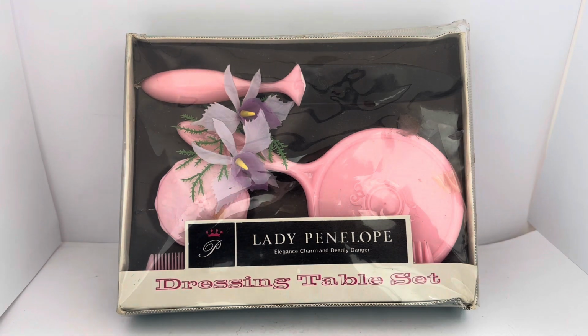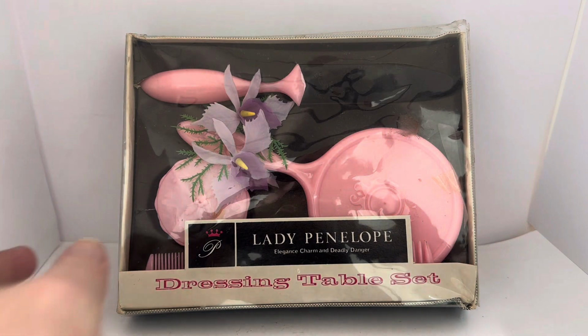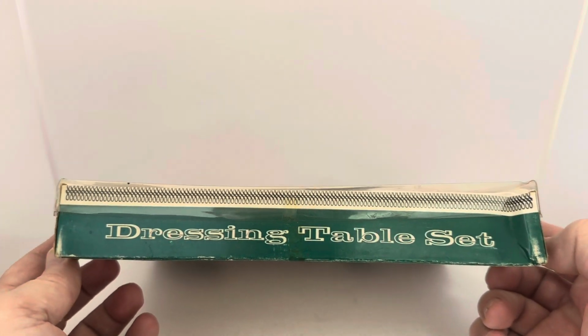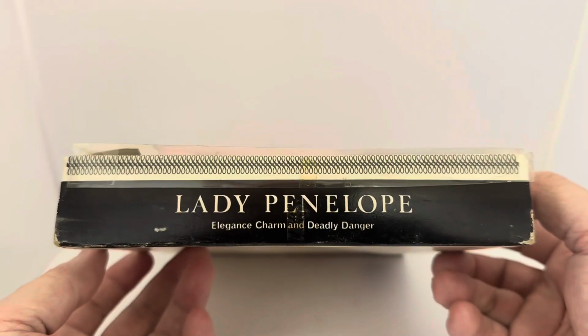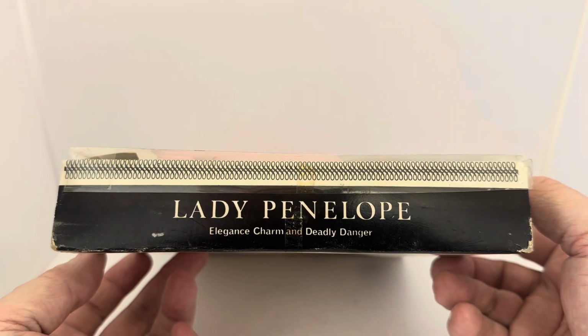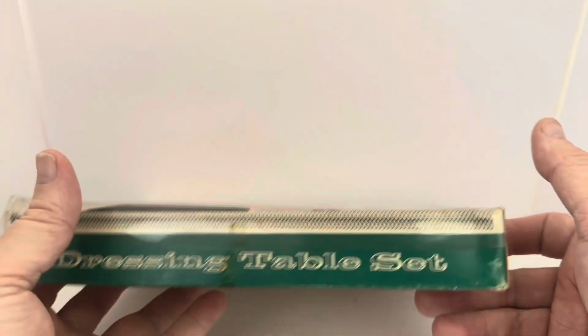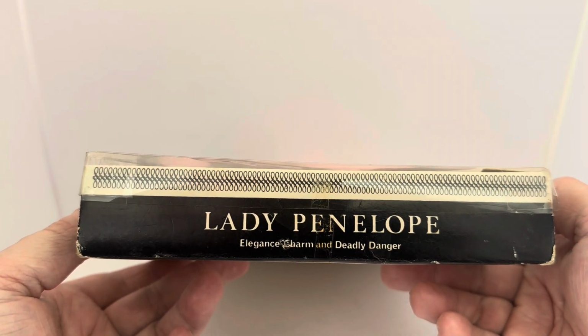Okay, so this is the box it comes in, and at the very front it says you've got the Lady Penelope logo, and it says Lady Penelope, Elegance, Charm and Deadly Danger Dressing Table Set. That's all that's on the front of the box, and you can see behind the cover that those are the components. If I just drop the box to the side, it says Dressing Table Set, and if I move it round to the end, Lady Penelope, Elegance, Charm and Deadly Danger. And round the other sides, the same again.